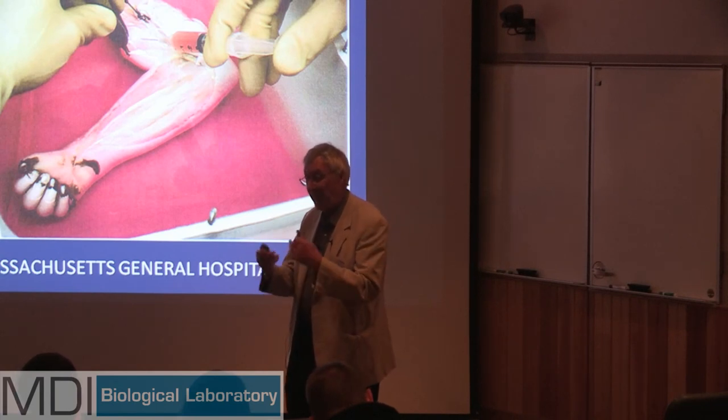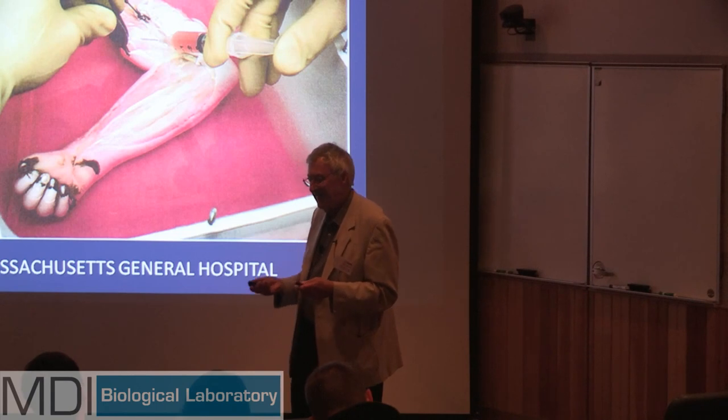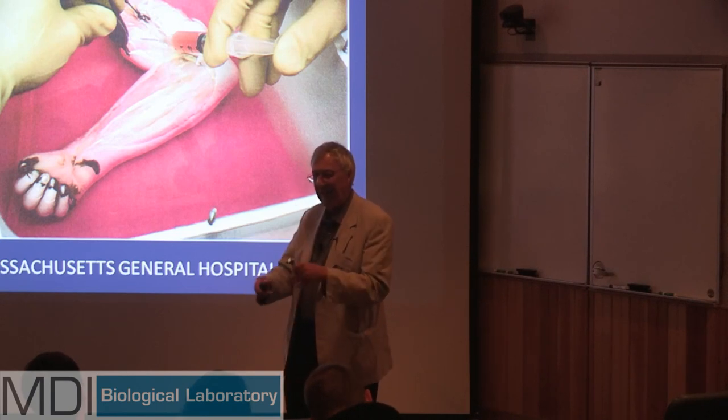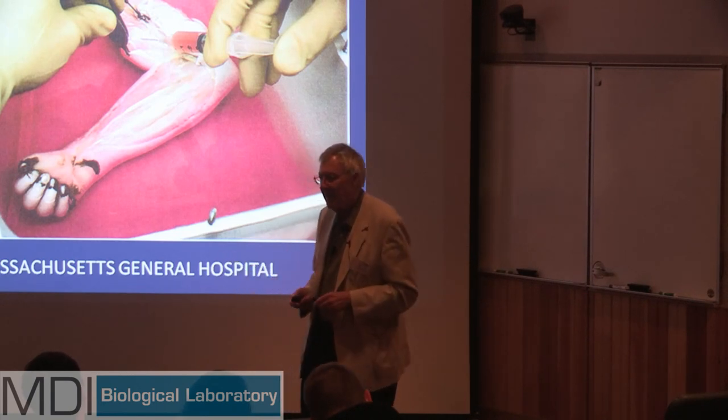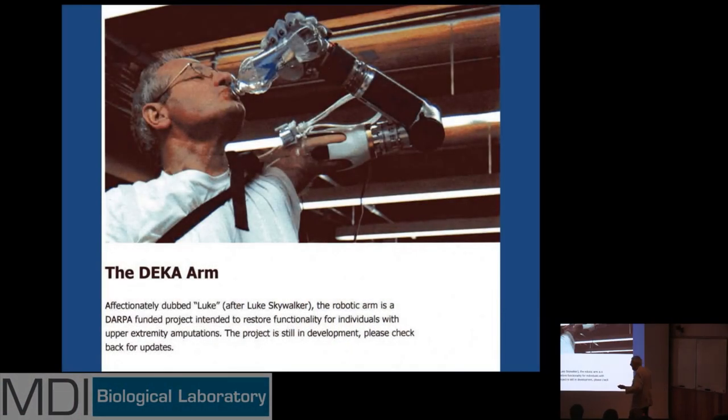Three-dimensional printing is another way to go. This is getting more and more sophisticated, using cells as the ink and extracellular matrix as the paper. If we fail in the end, the engineers will rescue us, okay?